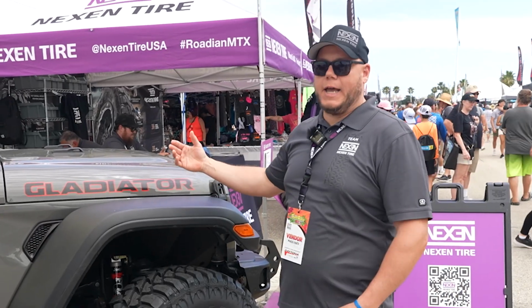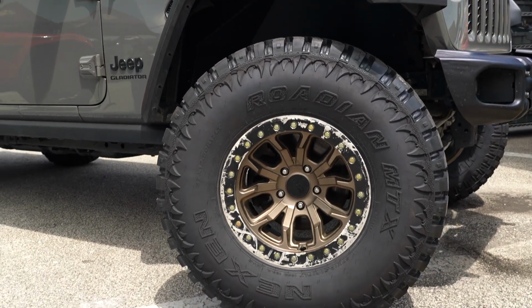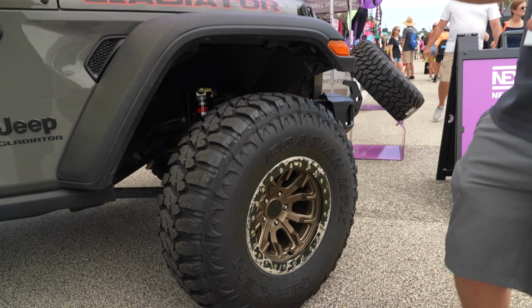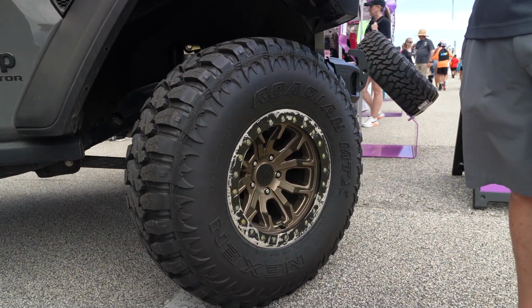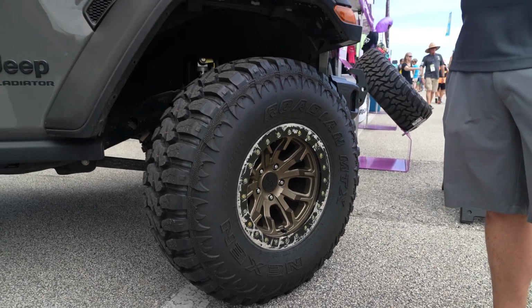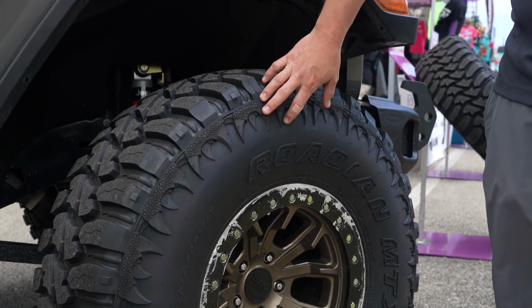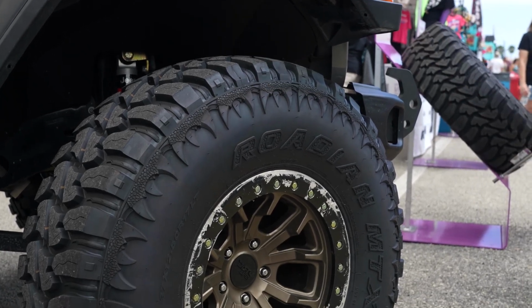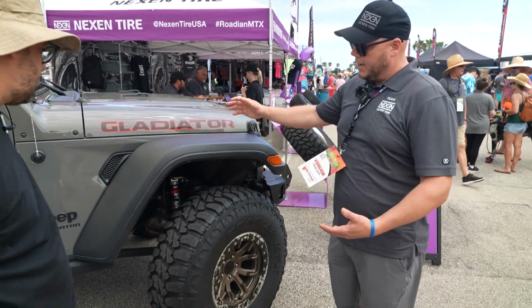So right here on this Gladiator, we've got our Roadian MTX mud terrain tire that's been around for about 4 years now. Really popular tire with the Jeep community. You know, they love the big aggressive sidewall. It comes in 2 different sidewall options, this beast mode that we like to call it here, and then a more conservative kind of block on the other side, so you have your choice.